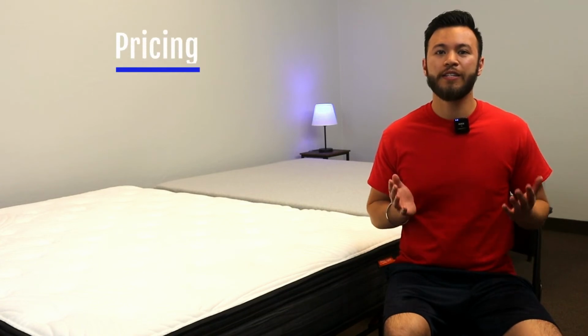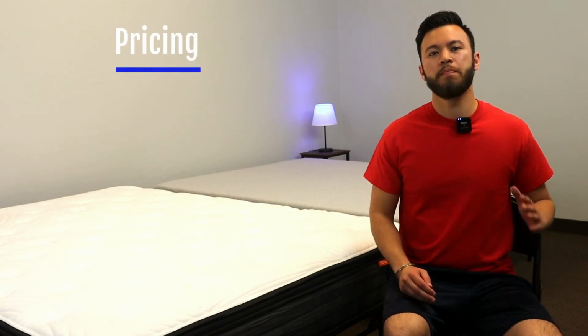Now for pricing, these mattresses are pretty much the same, both of them going for just over or just under $500 depending on the sales going on at the time. So neither of them is going to have an advantage over the other, but I will say, for the quality they provide, these are definitely some really affordable mattresses. But again, be sure to check out the links in the video description for the latest up-to-date info on pricing, deals, and promotions, because this does change pretty frequently.